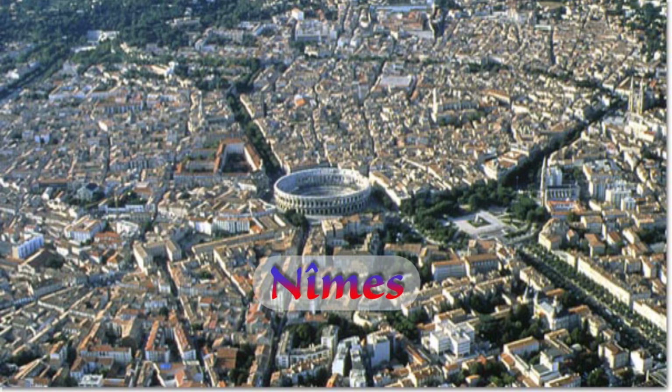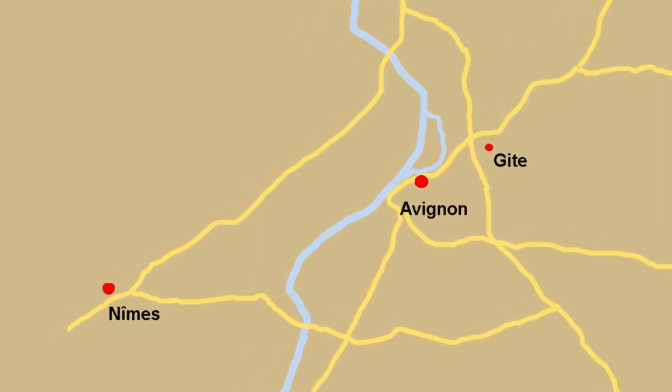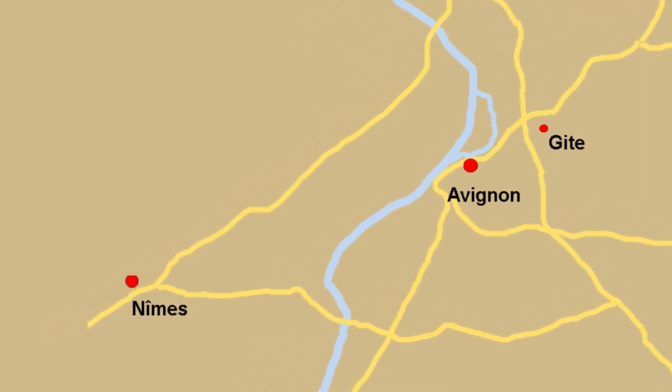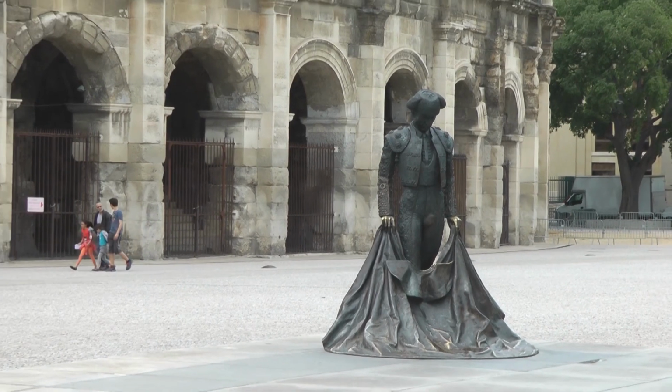The only other large city in this area that we had planned to visit was Nîmes. Famous for textile manufacturing, in the 17th century they created what is known as denim cloth, that is, serge de Nîmes.